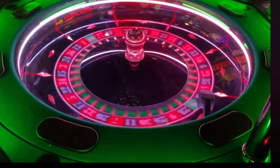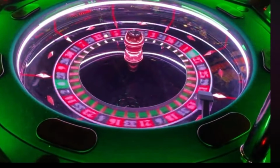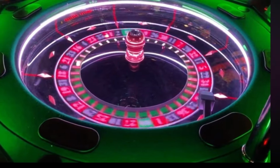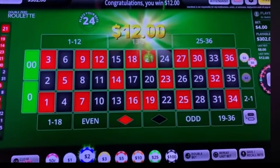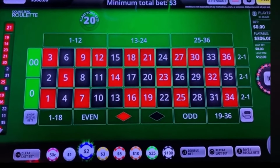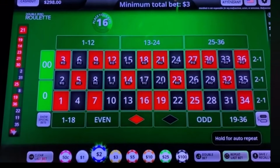That's the bad thing about these machines. You're playing live. It just takes a long time for that ball to drop sometimes. This is one of those times. Okay, now we're back on the winning side that time, so we get a nice win as the third column hits. And so what are we going to do now?